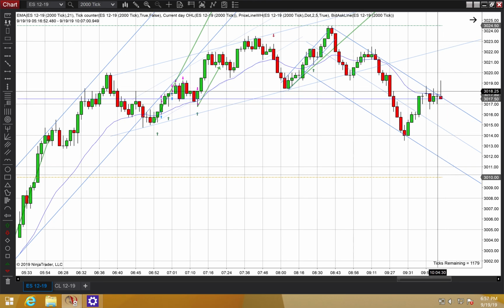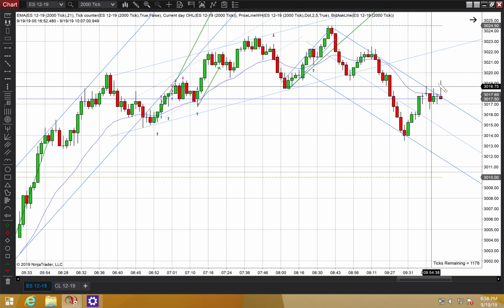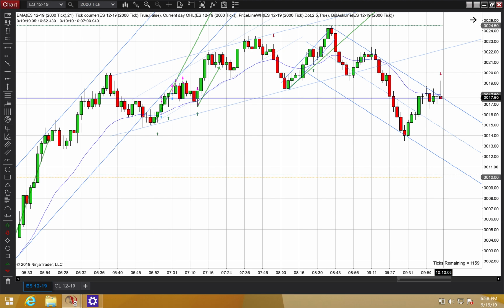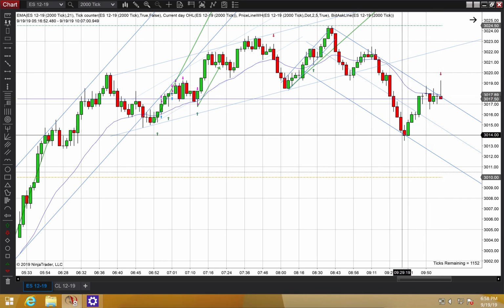Oh, look at that. We broke above it and then came all the way back down and closed on the low. That's where I want to go short. And then if you look at this trade as well, the best trades are going to give you multiple reasons to enter. So let's talk about this.